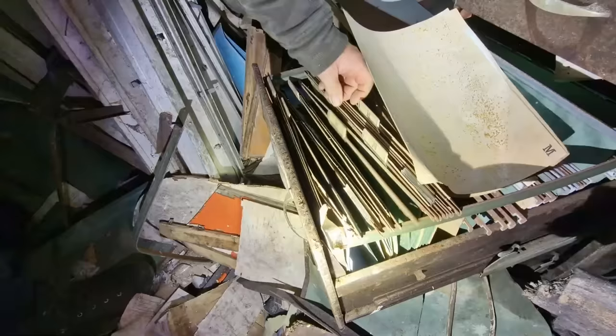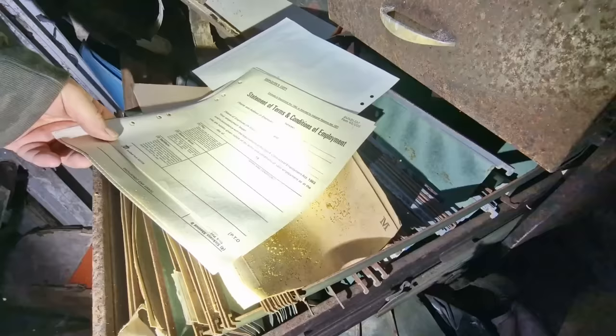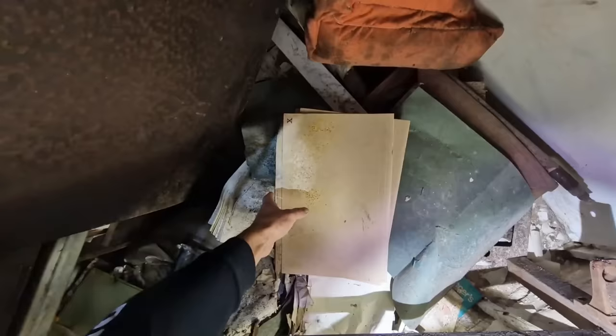Hang on. X-Files. I found the X-Files. Let's have a look at the X-Files. Statement, terms and conditions of employment. Oh, yeah, there it is, Ed. There's the X. The X-Files are empty.